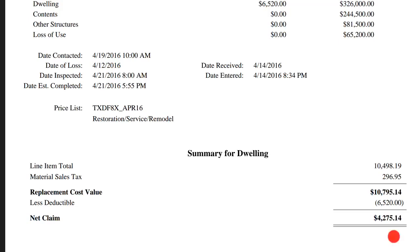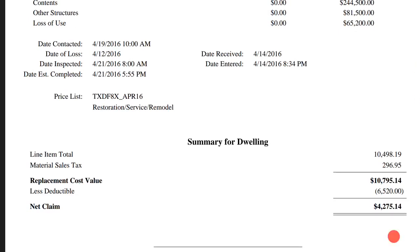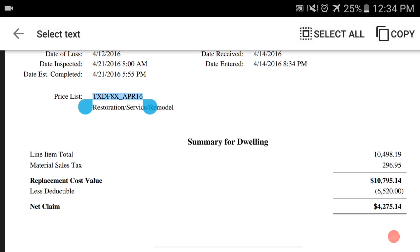Okay, but the first problem I see is the April 2016 price list. That's a problem. When this contractor was hired, I think it took place in July, maybe August, and so that April price list is incorrect.